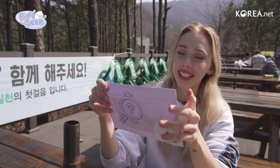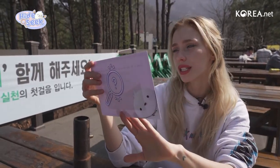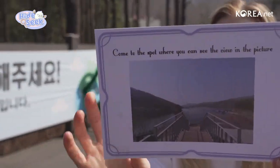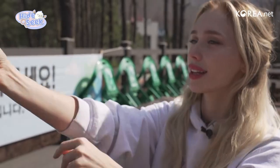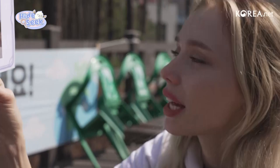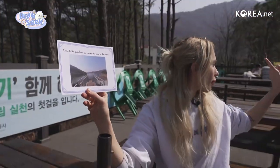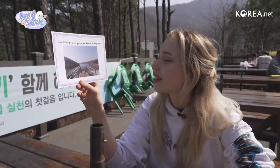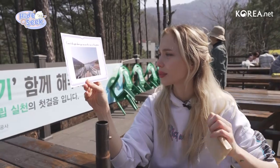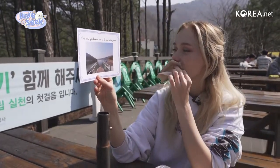Anyways, let's check out this next clue. Let's see what we can do. Hopefully not get garlic bread on our clue. Come to the spot where you can see the view in the picture. Okay, so let's see. It looks like we're definitely overlooking a lake, but I don't see the suspension bridge on here anywhere. So I suppose it's probably the other side of the lake. And it looks like we can see some stairs as well. And it looks like it's from a higher vantage point. I don't see any stairs around here, but we're gonna go on another adventure.